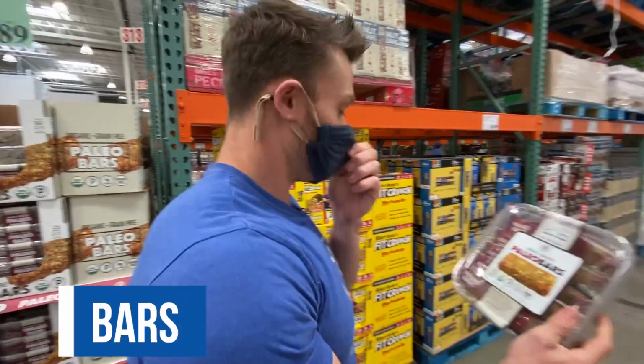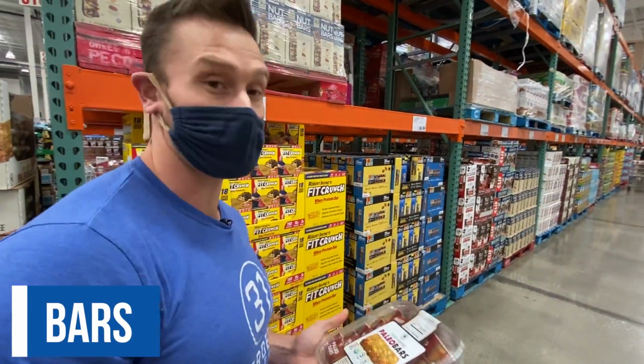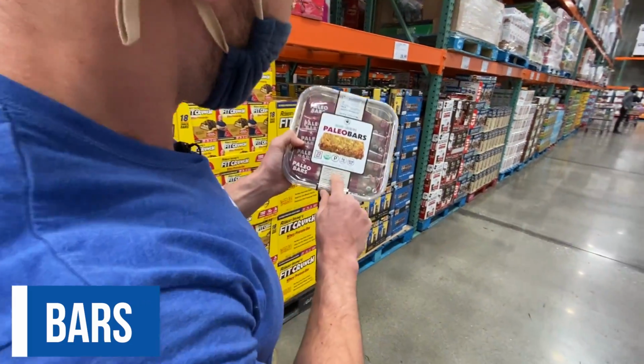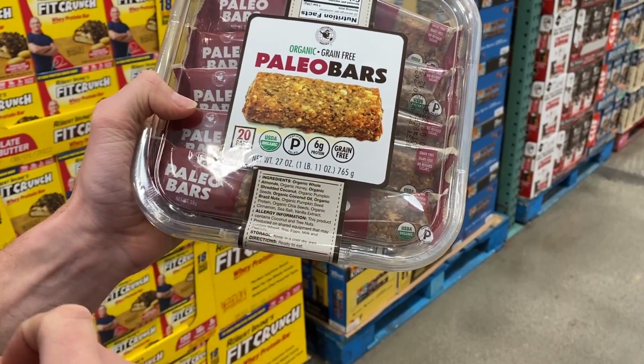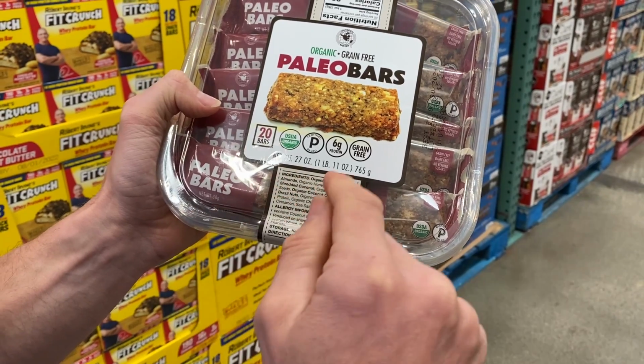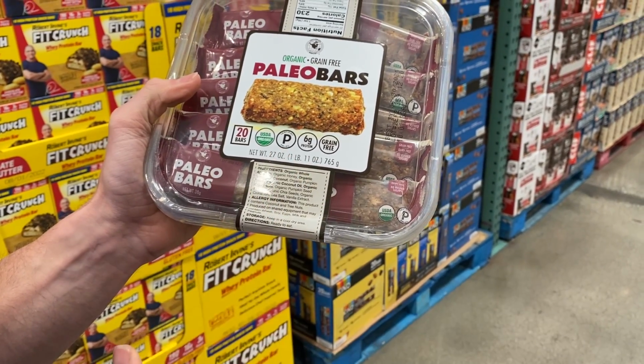You've probably seen this before. A paleo bar. Do you think it's paleo? Probably not. No. Organic whole almonds, organic honey, organic shredded coconut, pumpkin seeds, coconut oil, Brazil nuts, pumpkin seed protein, organic chia seeds, cinnamon, sea salt, vanilla extract.